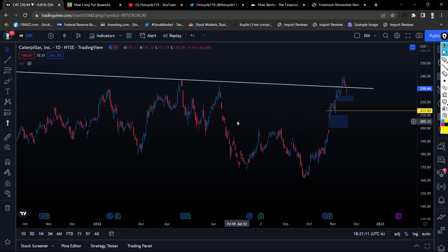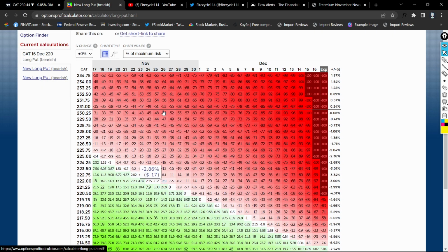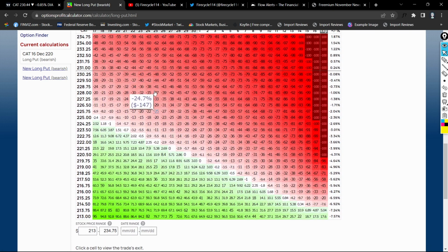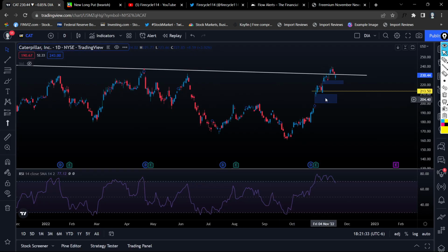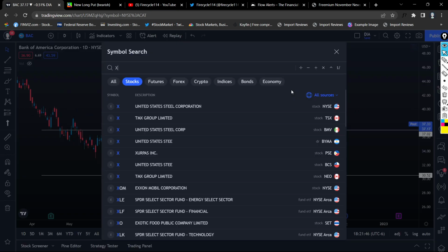The whole chart setup looks very nice, but it depends on what contract you're holding. If I had a couple months out contract, this would be kind of like a no-brainer type of play. But again, go to this website, put in your variables and see your profits and what you are looking at for Caterpillar. So I'm just loving to play gaps, RSI, Heikin Ashi candles, and once it starts to pull back, it's gonna plummet very, very hard.